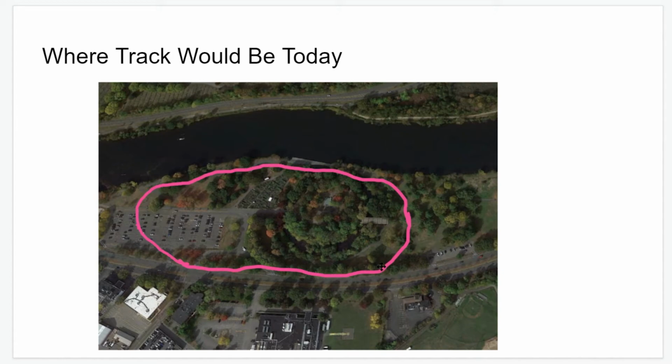Another thing I'd like to do in the future, if I can, is a core sample. I bet if you put in two feet deep and took out a core, you'd find the track right along here. Anyway, this is what it looks like today. This is what the track would have looked like.